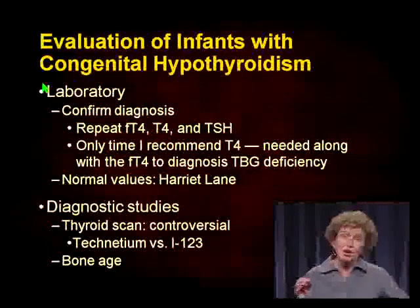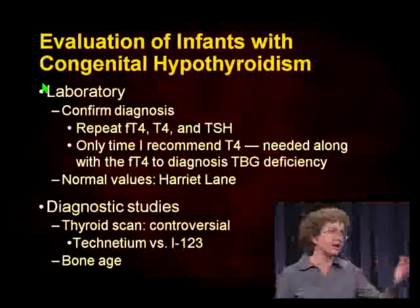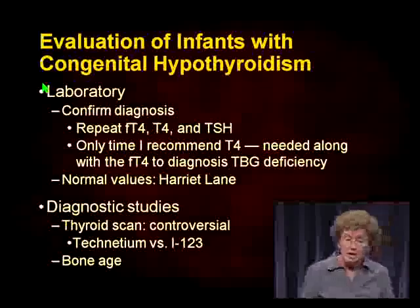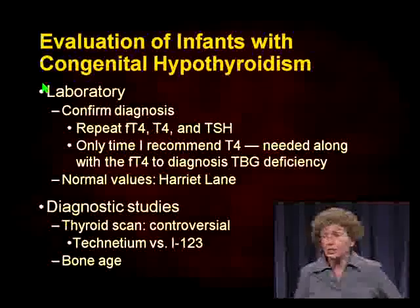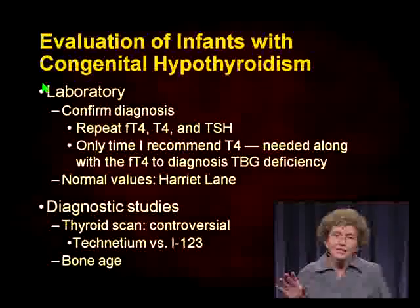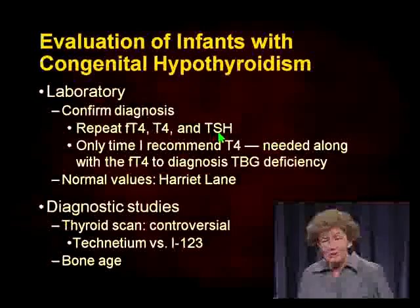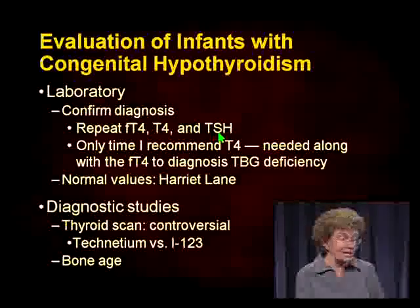So you want to start ASAP. They call you on Friday. You got to see that kid on Friday because the time is wasting. And the longer you wait to treat, the less IQ points they're going to have. Okay. So again, they come in. It's the only time I get a total T4, free T4, total T4, TSH. Get out your Harriet Lane. That's what I use because that's what it comes right out of the endocrine text.